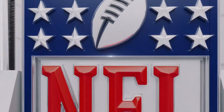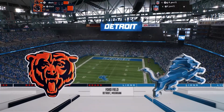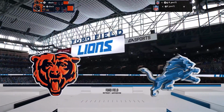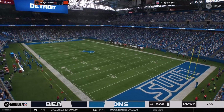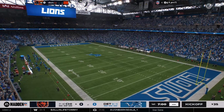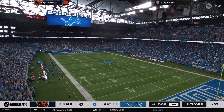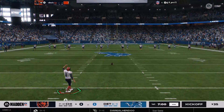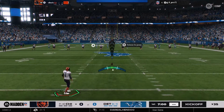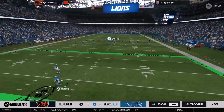Welcome to downtown Detroit and welcome inside Ford Field. Today we've got a battle here in the NFC North between the Chicago Bears and the Detroit Lions. Cairo Santos out for the opening kick. And we're off and running from Ford Field.